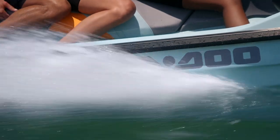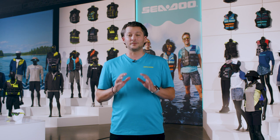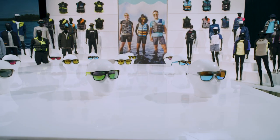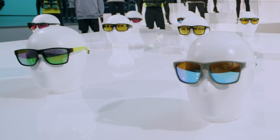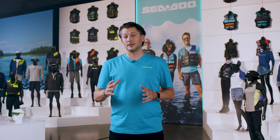Next is eyewear. Splashing water and sun reflecting off the water's surface can hamper your vision, and that can take some fun out of your ride. Our polarized eyewear is designed to stay put and make you look good while you're ripping through the water. The styles look great, they're affordable, and they float as well.